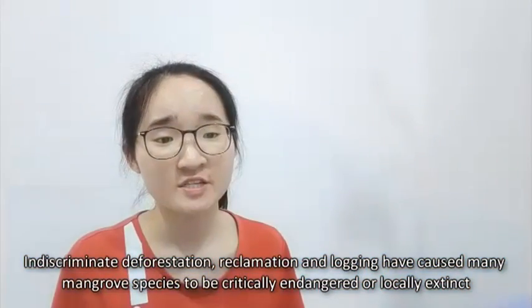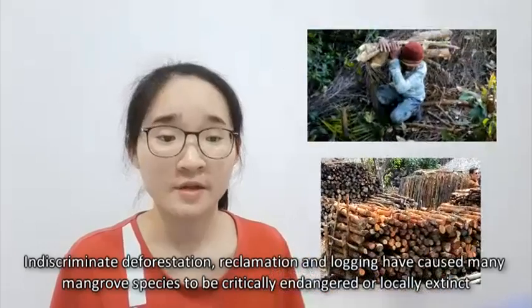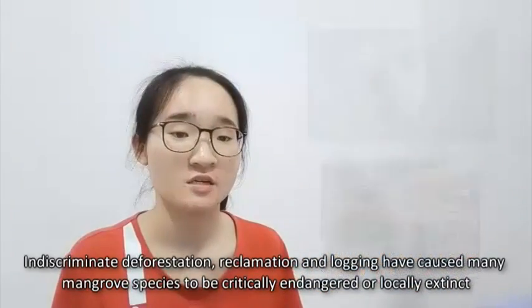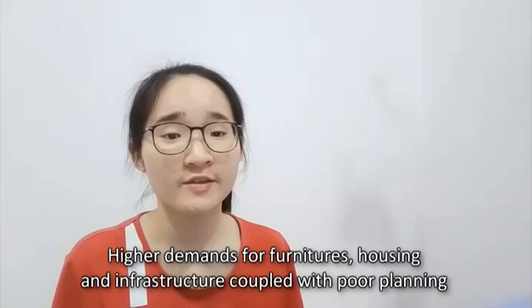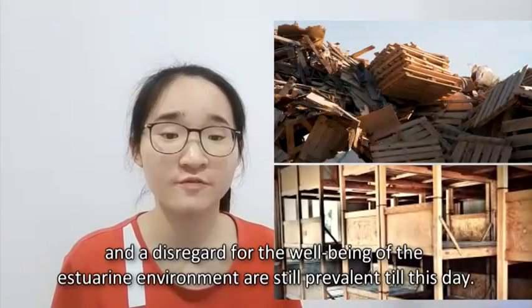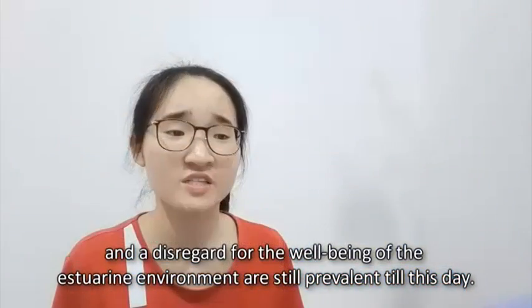Indiscriminate deforestation, reclamation and logging have caused many mangrove species to be critically endangered or locally extinct. Higher demand for furniture, housing, and infrastructure coupled with poor planning and a disregard for the well-being of the estuary environment are still prevalent to this day.